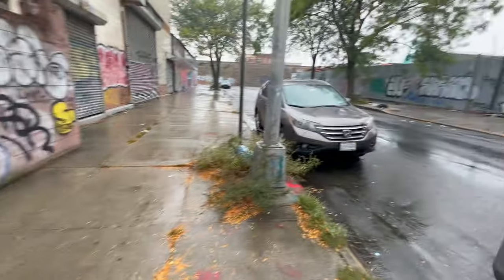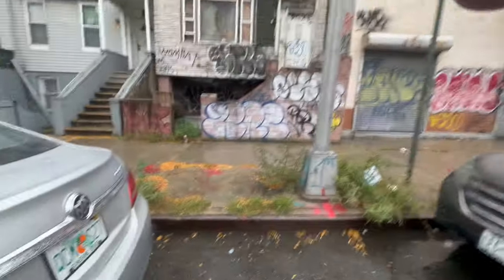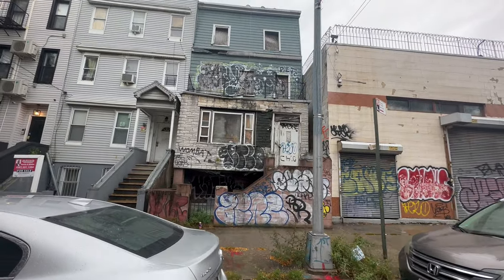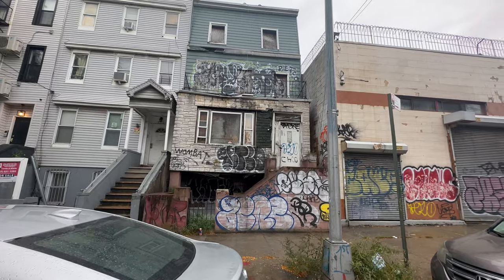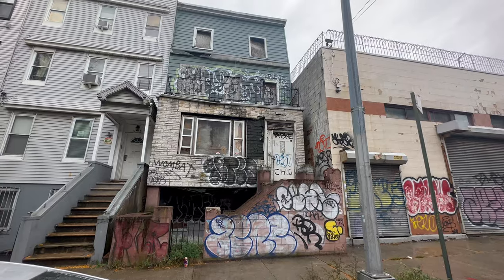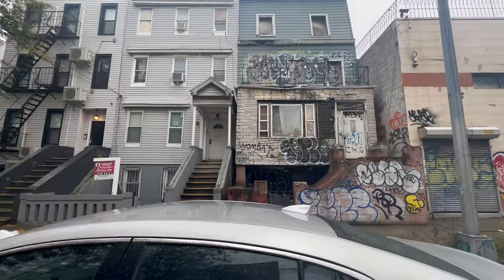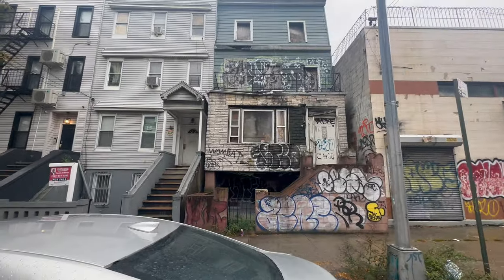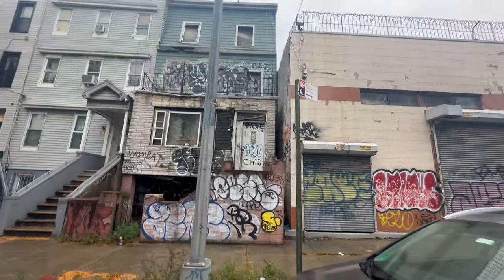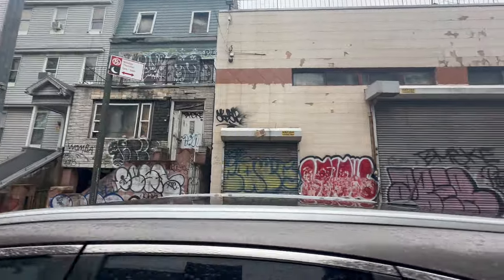So let me go across, see if I get a better angle for this. The dusty crusties, bro. Now let's go just like that. That house is bombed out. Crazy.